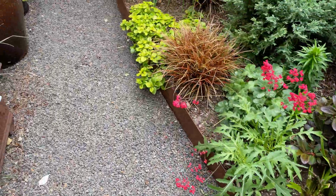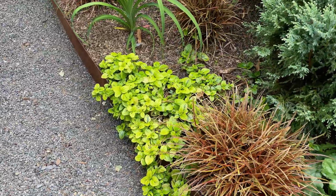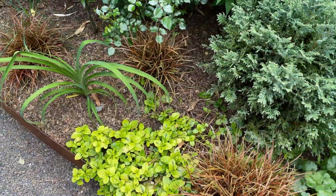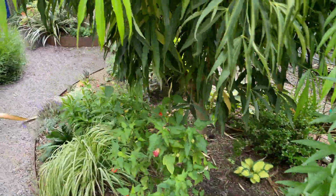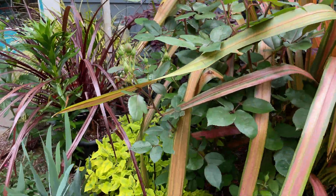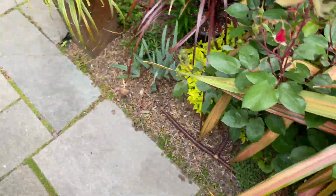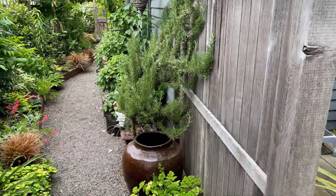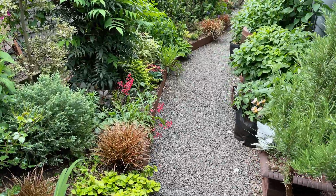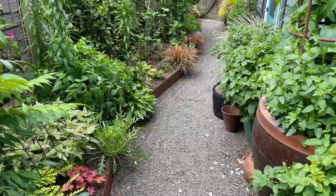Another pool of yellow is this Ceanothus, and another pool of yellow right down here. So that's just in this section of the garden. And so let's turn around and look at that again. Now that you know that they're there, you can just see the pools of yellow along the front of the garden that continue all the way through.